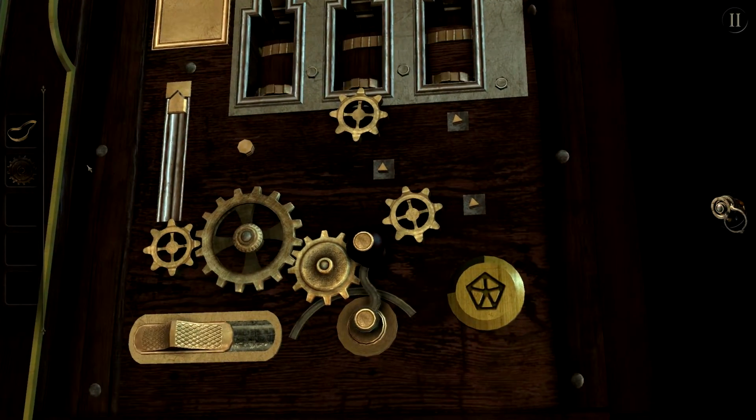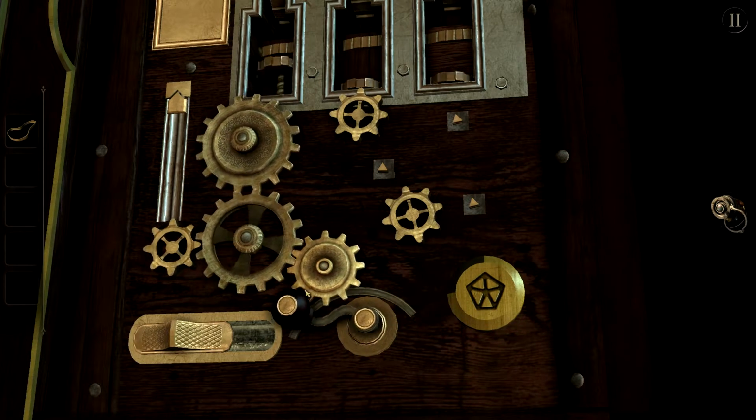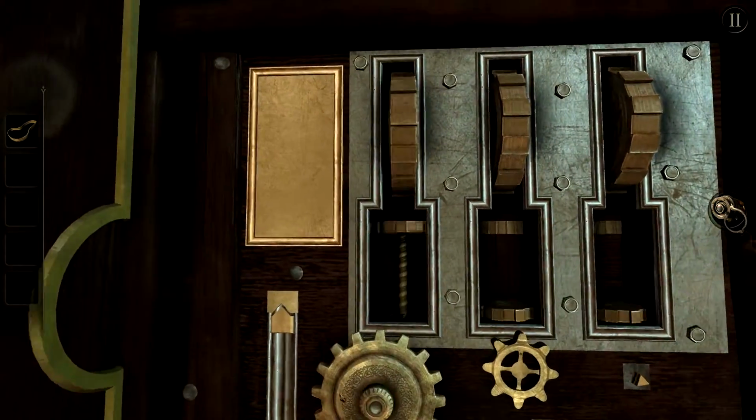So what we want to do now is take the large gear, put it right here, and then rotate the handle in a clockwise manner like so.